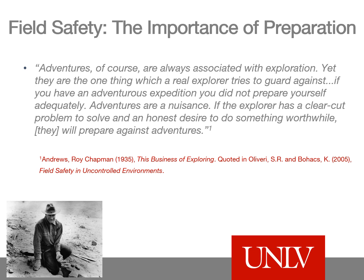Anticipating and preparing for what might happen before you go out into the field is of utmost importance. A good quote about preparation comes from the writings of Roy Chapman Andrews, an early 20th century explorer and naturalist who might have been George Lucas's inspiration for the fictional character Indiana Jones. To quote Mr. Andrews, "Adventures, of course, are always associated with exploration. Yet they are the one thing which a real explorer tries to guard against. If you have an adventurous expedition, you did not prepare yourself adequately. Adventures are a nuisance. If the explorer has a clear-cut problem to solve and an honest desire to do something worthwhile, they will prepare against adventures."